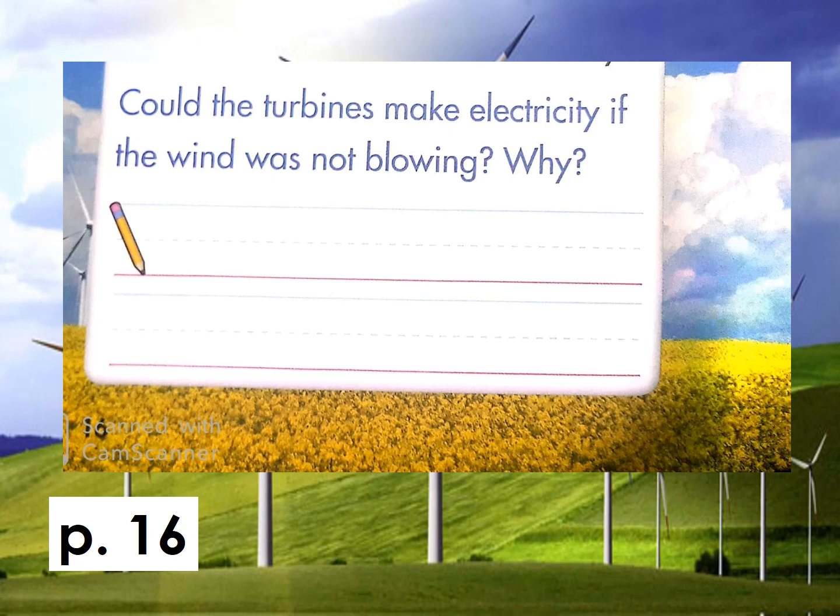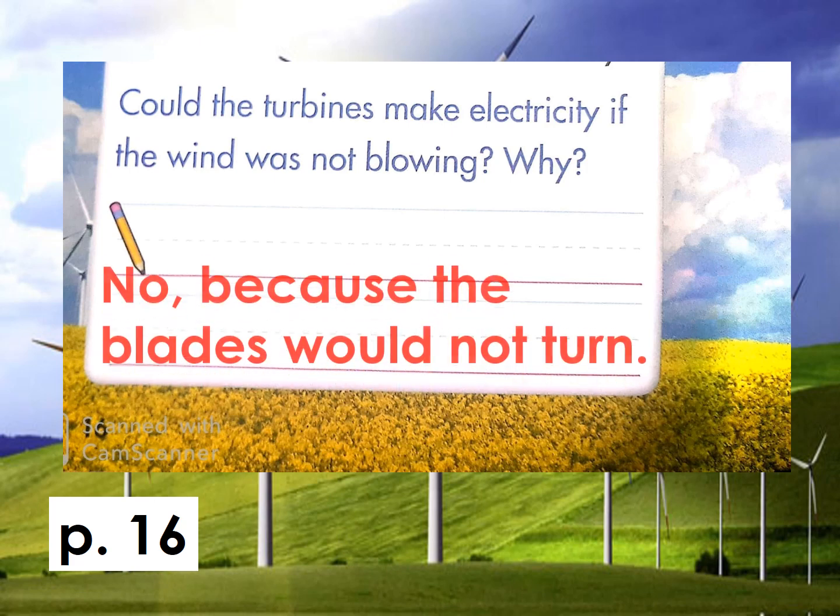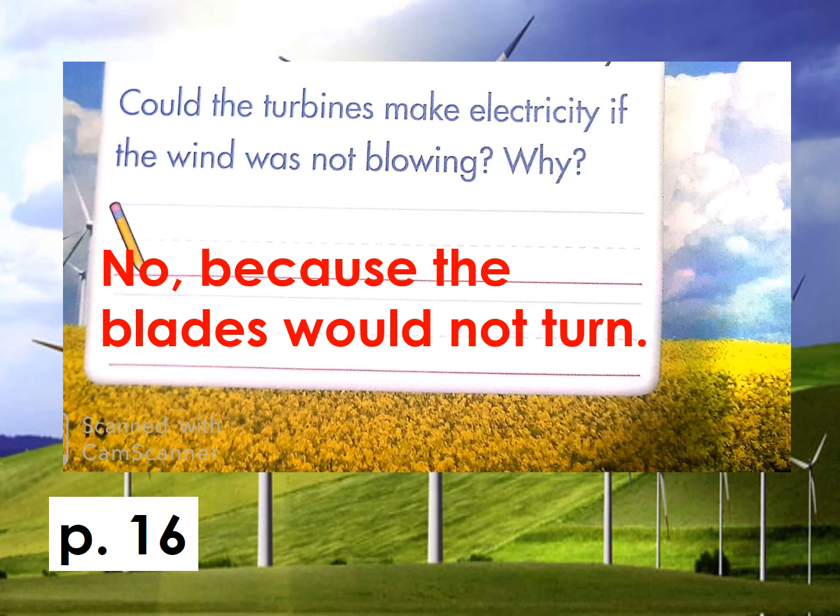Okay, so what is our answer? No, because the blades would not turn. Remember that we can use wind to make electricity. The blades of the turbine will only turn when there is wind. This is the reason why wind turbines are built in places where there is strong wind. The stronger the wind, the faster the blades turn. This would mean more electricity. So if the wind doesn't blow, the blades will not turn. If the blades will not turn, the turbines cannot make electricity.